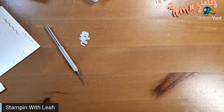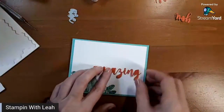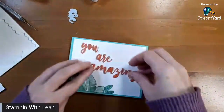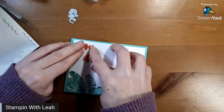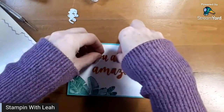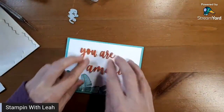Let's get attaching these words to our card front. So I'm just going to start by kind of laying these where I think I want them, just to see placement. I think I'm going to go with a big diagonal across my card. So you are amazing. And then I'll put in some rhinestones. Actually, maybe not. Don't quite love that. Maybe you are amazing. Yeah, I like that more. Okay, move it up a little bit.